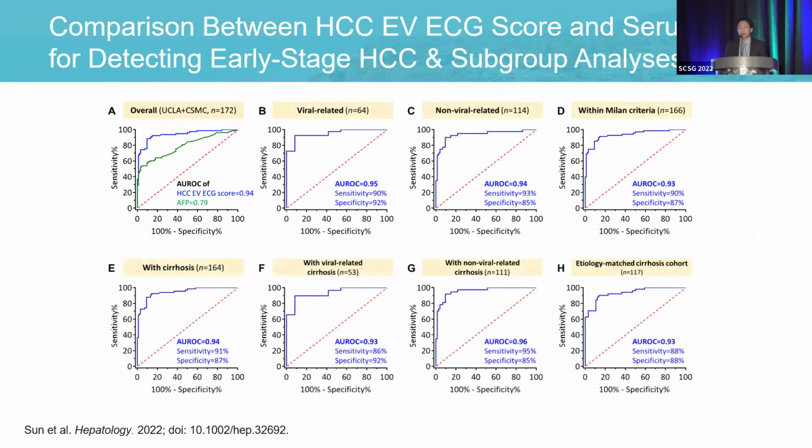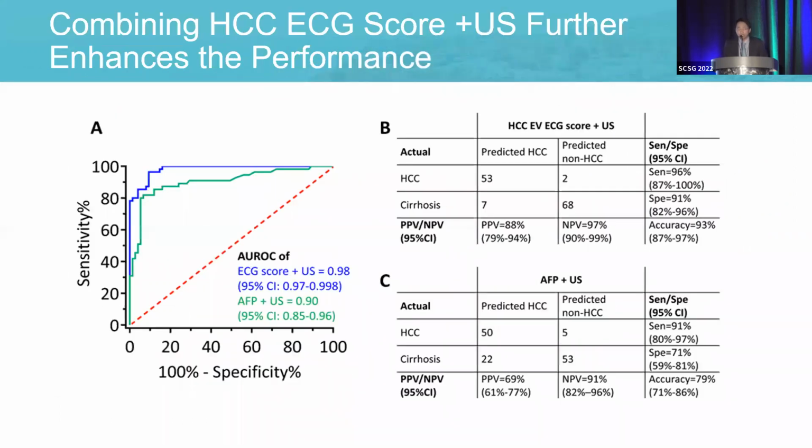All these different subgroup analyses again demonstrated outstanding performance for early detection of HCC. Finally, when combined with ultrasound, it has near-perfect performance for early detection of HCC, with a sensitivity of 96% and specificity of 91%, which is again superior to alpha-fetoprotein plus ultrasound. A larger-scale validation study is now planned, and we'll see the results hopefully in the upcoming years.